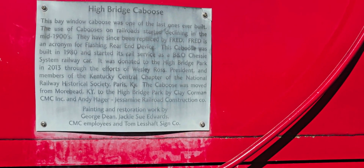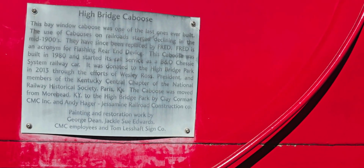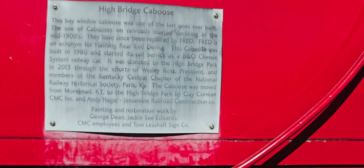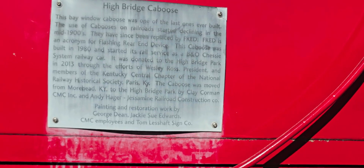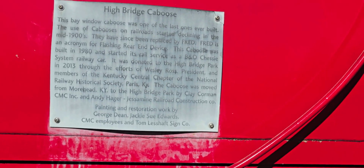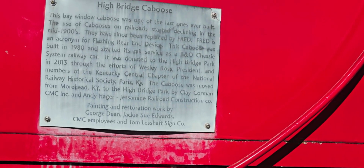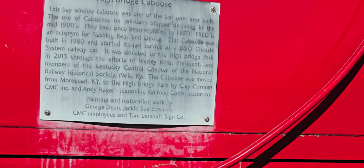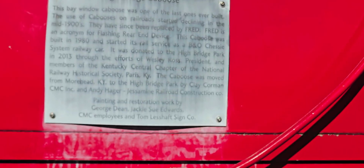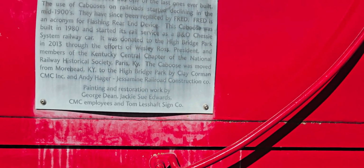It was donated to the High Bridge Park in 2013 through the efforts of Wesley Ross, president, and members of the Central Kentucky chapter of the National Railway Historical Society in Paris, Kentucky. The caboose was moved from Morehead, Kentucky to the High Bridge Park by Clay Corman, CMC Incorporated, and Andy Hagar, Jessamine Railroad Construction Company. Painting and restoration work by George Dean, Jackie Sue Edwards, CMC employees, and Tom Leshaft Sign Company.